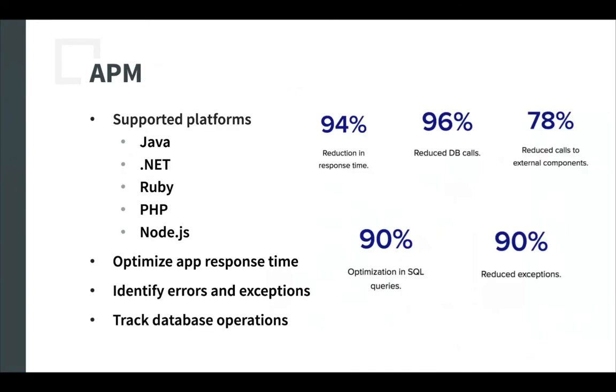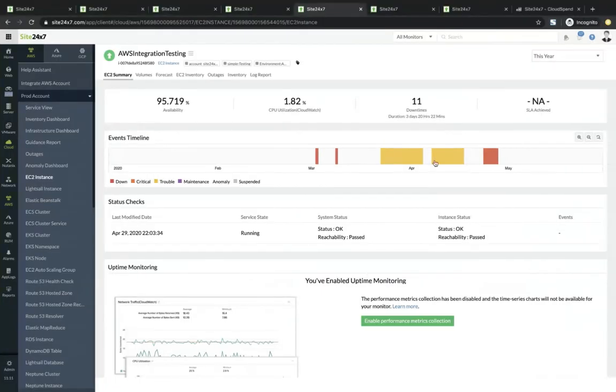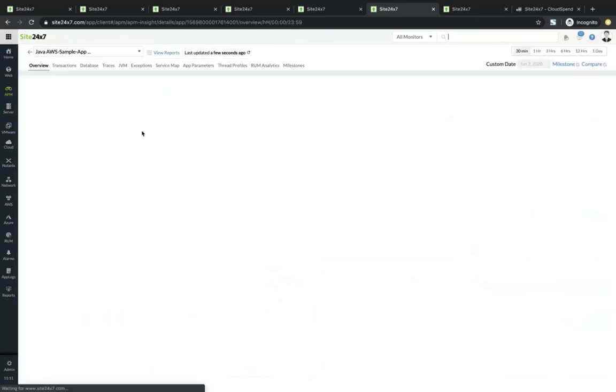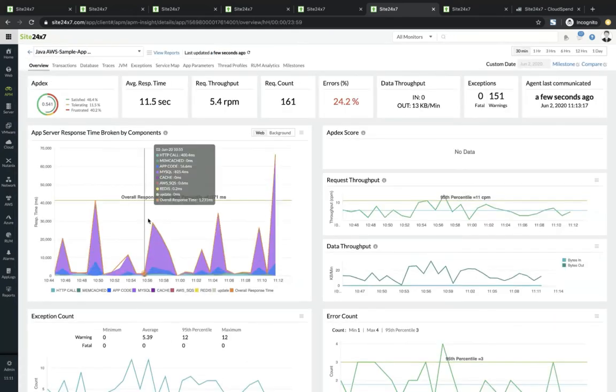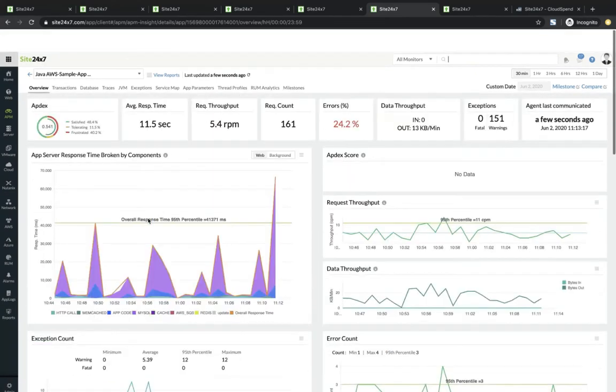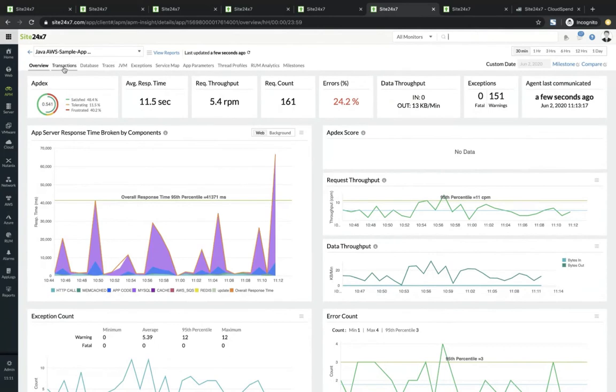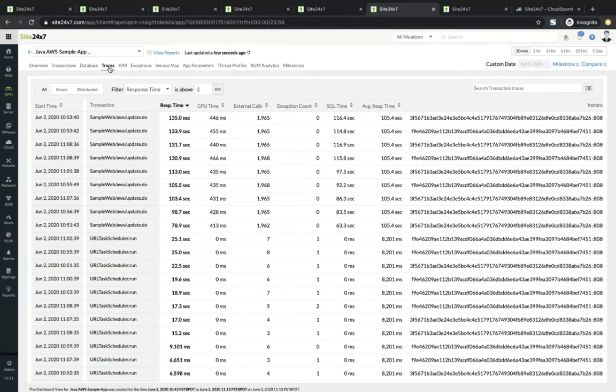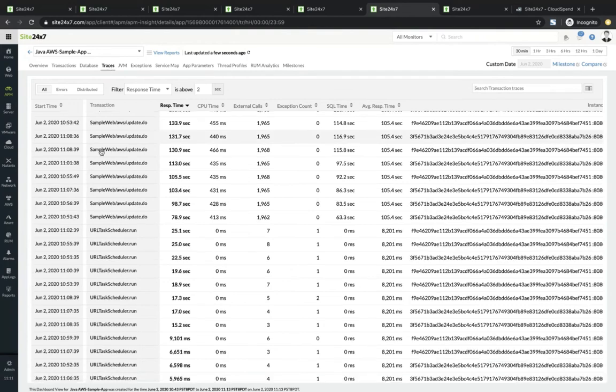So, what does a user expect when accessing a web application? They want it to be fast, with a user-friendly interface, which doesn't often break. Site24x7 helps you identify the errors at the code level that cause these breakages. So as you can see in the web client, under the APM tab, you can capture the time taken for every single transaction and identify the commonly occurring exceptions here. This helps you identify the components that slow down the application and eliminate them so that the users of the application have nothing to complain about.